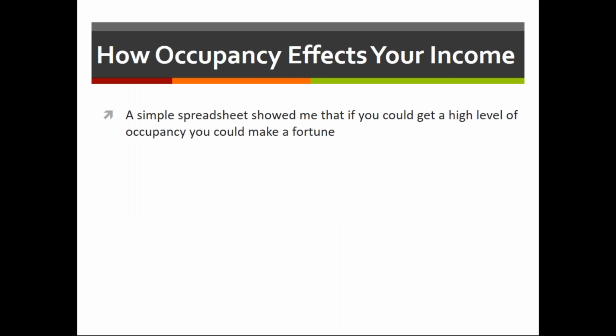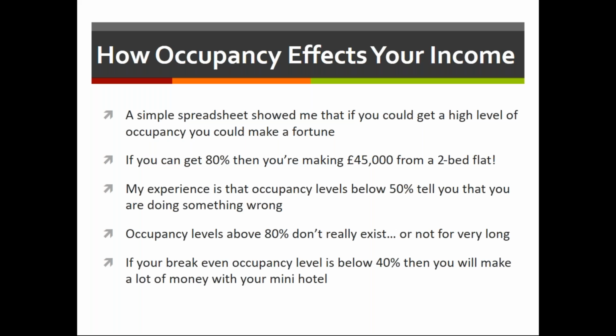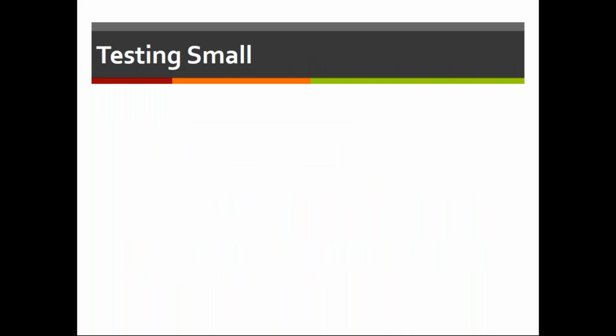So this simple spreadsheet, which was created for me, showed me that I could get a high level of occupancy and income and the kind of money I could make. You can get as much as £45,000 a year from a two-bed flat with only 80% occupancy. My experience says if you're getting occupancy levels below 50%, then you're doing something wrong. And anything above 80% doesn't really exist, other than for a very short period of time. And your break-even occupancy is well below 40%. So you'll still make money doing this.